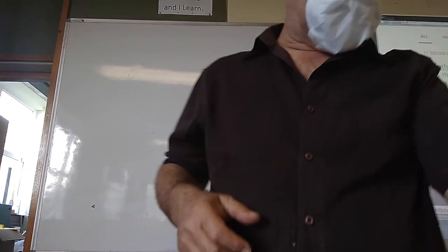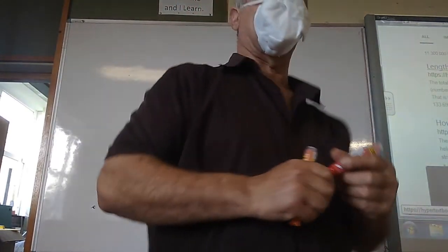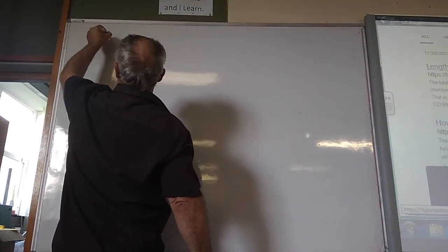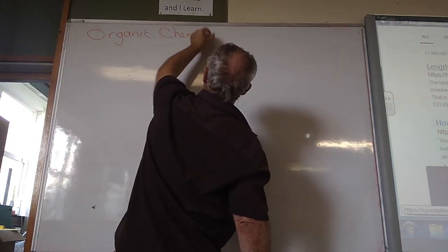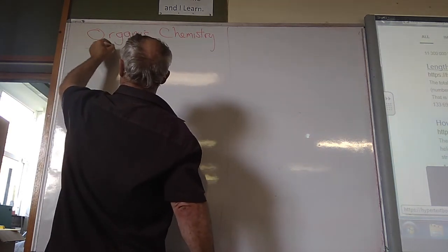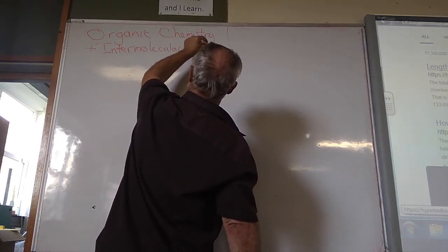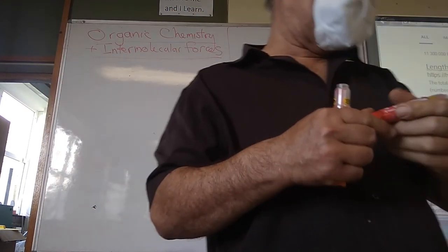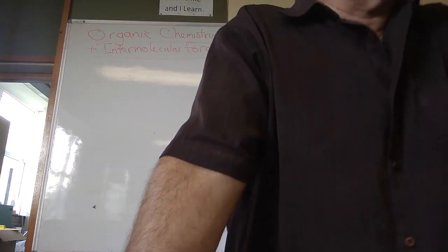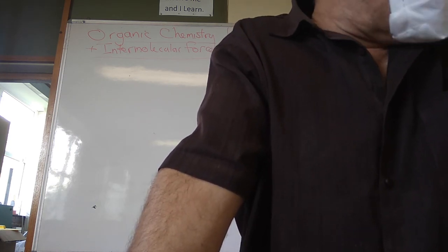Today we're starting a brand new section, quite an exciting section. Well, let's just put it, I'm excited, and at my age it takes a lot to excite me. We're going to be doing a combination of two things: organic chemistry and intermolecular forces. I've never seen it taught quite like this, but we're doing two things at the same time because obviously we've got time as a slight problem, but they also go very nicely together.